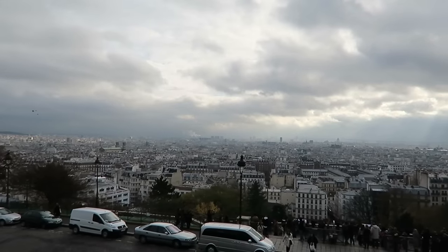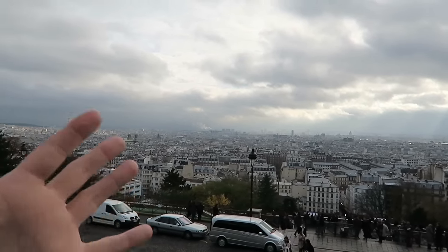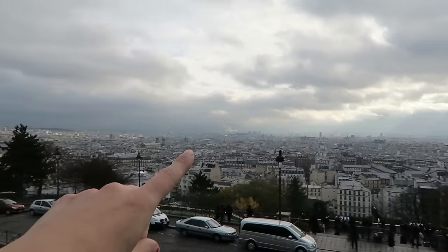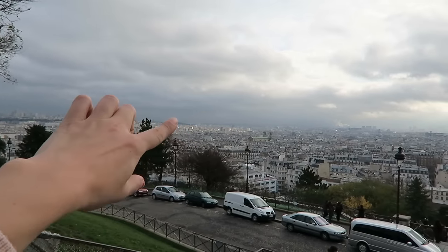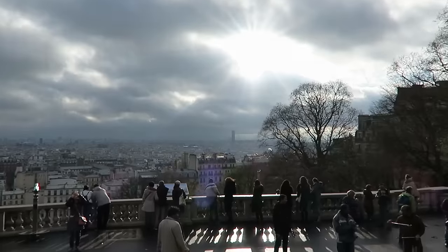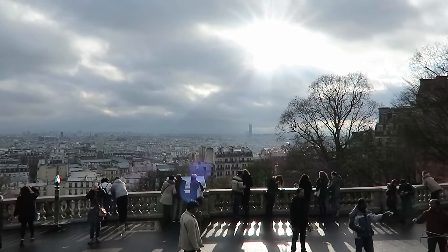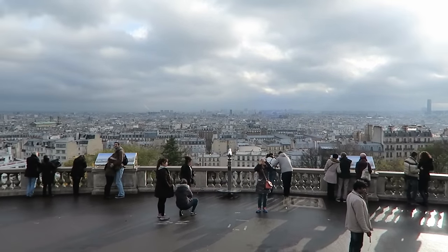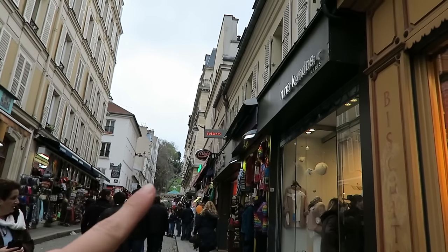This is why I love the clouds in Amsterdam and also in Paris, because it gives you so much better images. Look at this. So over here we have the rays of sunlight, and over there we have a big ray of sunlight just lighting up this part of the city. Can you see it over here? It's beautiful. Paris, stop, just stop. This is too beautiful. Oh my gosh. The city is getting this golden glow from the sun. It's gorgeous. Sacré-Cœur is over there, and we were just walking towards the metro.